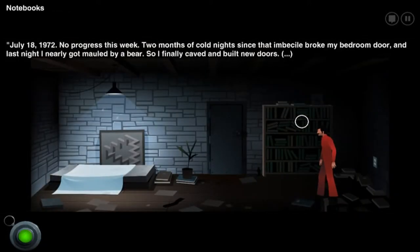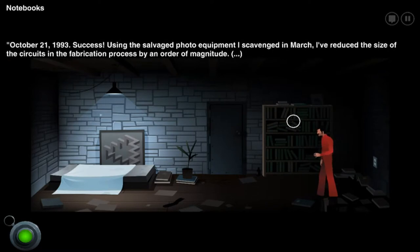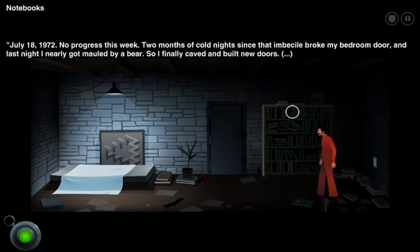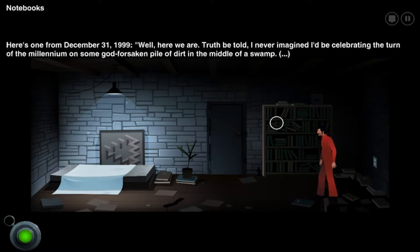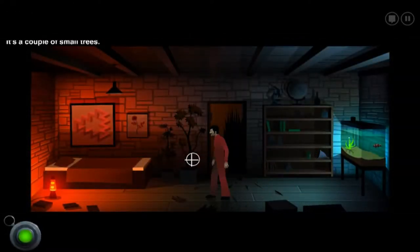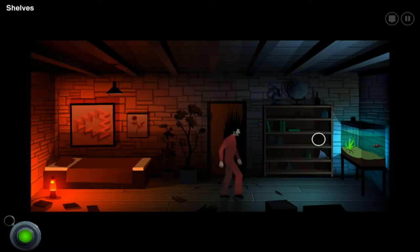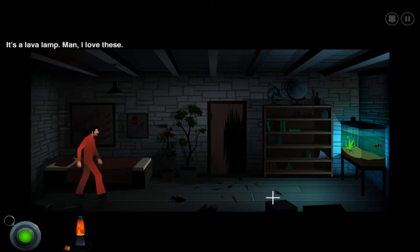No progress. Bedroom door. It's math. Blah blah blah. Blah blah blah. I'm saying blah blah blah. Oh, it's a diary. Just got an achievement in Dear Diary. And is this it? Or do we have to keep clicking? Yeah, we presumably have to keep clicking there. Can we do anything to the trees? Of course. What do we do? Maybe this? Ah, right.